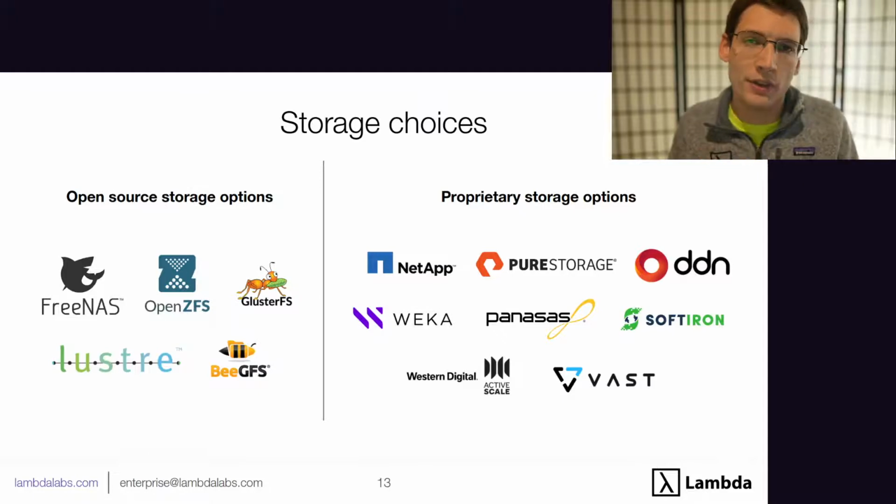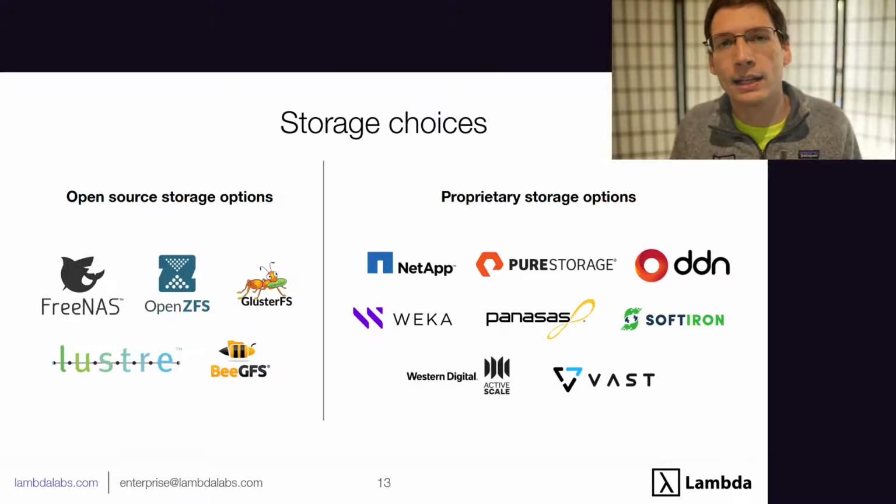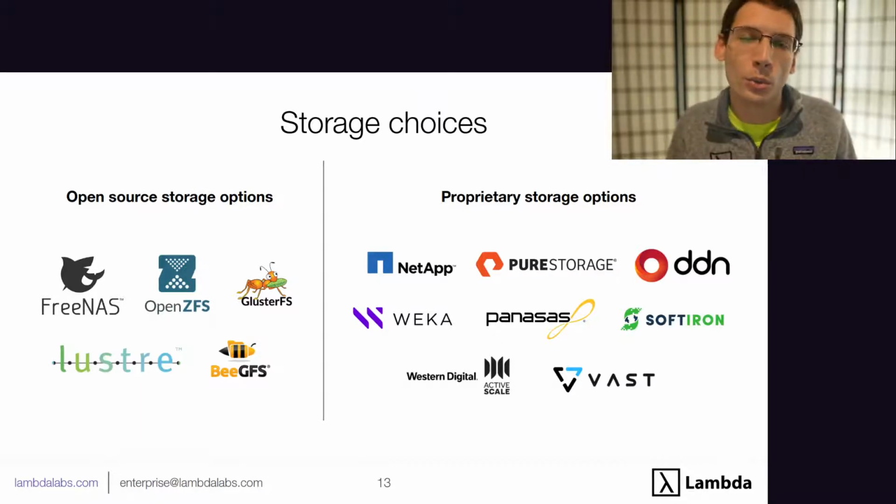We offer a bunch of different storage choices, both open source and proprietary. And this really can help reduce storage vendor lock-in. Whether you want to sort of roll your own or go with something that's already pre-built, we're happy to support whatever storage solution you want.